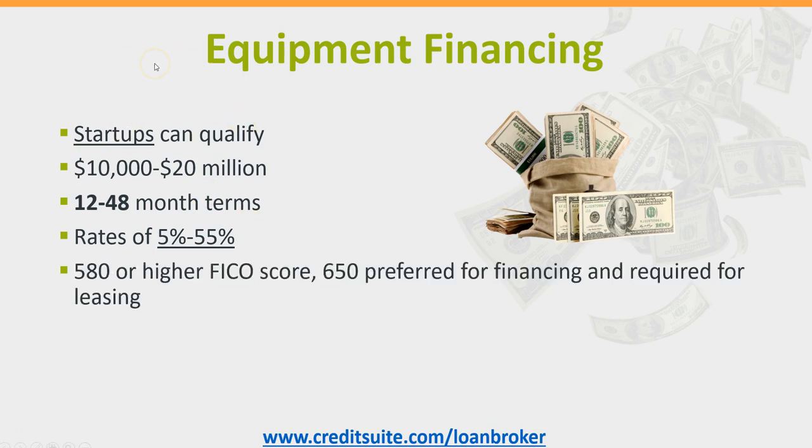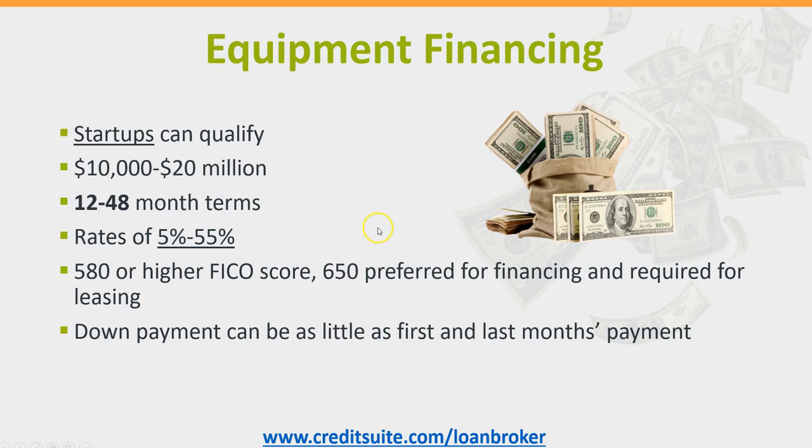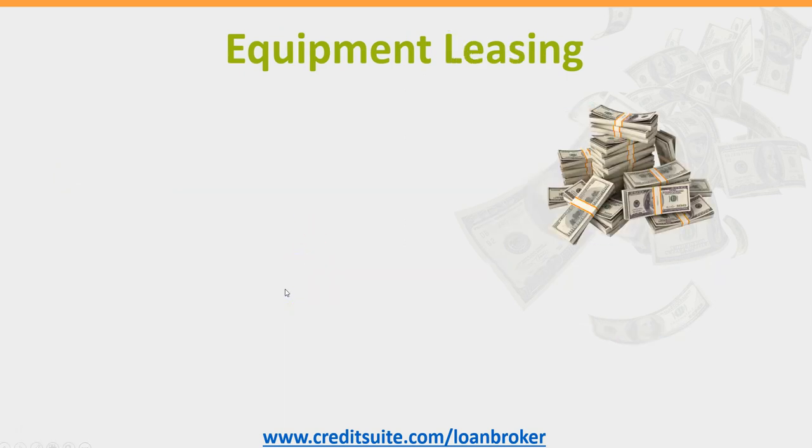So a 580 or higher FICO score is what's going to be needed for the bottom type of lenders that will help the lower FICO borrowers, but 650 is really preferred and opens up most of the financing options with most lenders. Down payment on this kind of financing is as little as the first and last month's payment. So typically the borrower is going to have to put some money into the deal, and at least it's going to be the first and last month's payment that you're going to find required with most lenders.